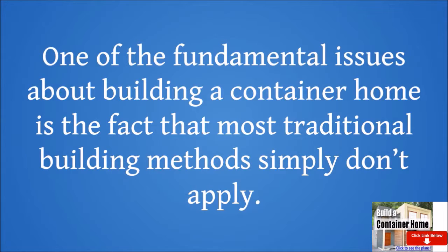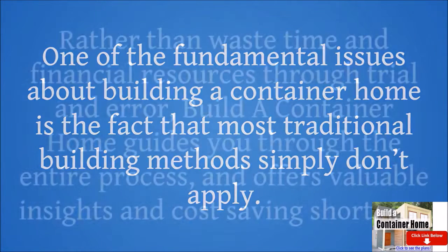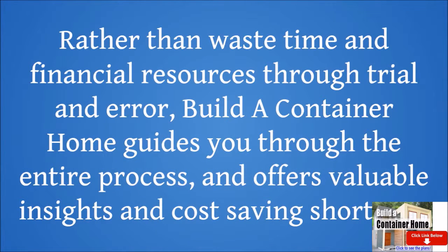One of the fundamental issues about building a container home is the fact that most traditional building methods simply don't apply. Rather than waste time and financial resources through trial and error, Build a Container Home guides you through the entire process and offers valuable insights and cost-saving shortcuts.